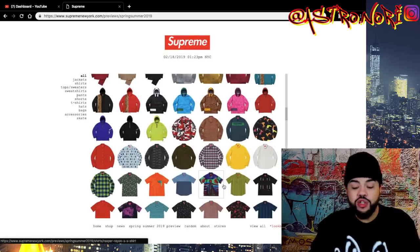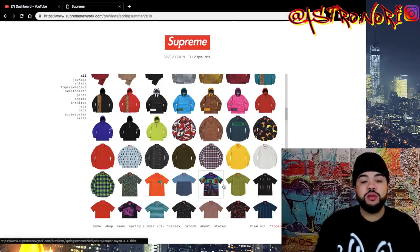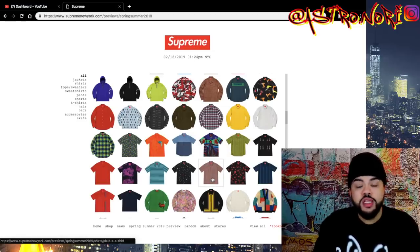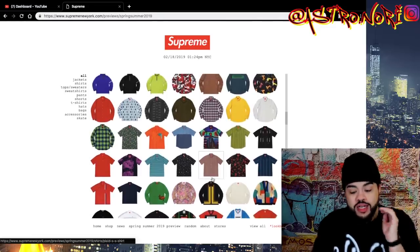Honestly, I'm not even about to cover the shirts, because who really about to cop Supreme shirts? And these are looking iffy. For real, these ain't even hitting. If there's anything that I feel like will hit from these, I'ma let y'all know. But these are ass. Yeah, the shirts are ass. I'ma go ahead and skip the shirts.